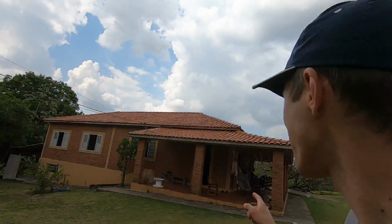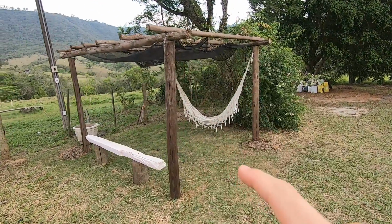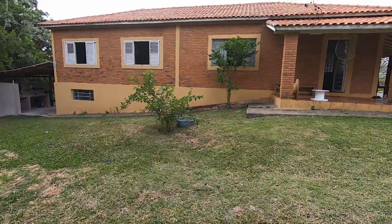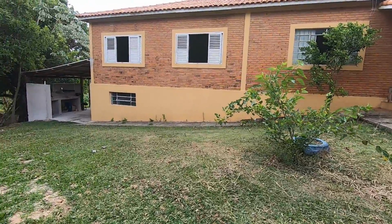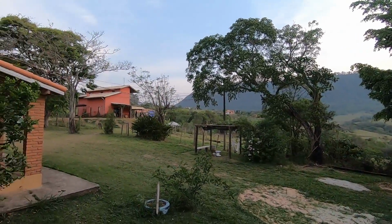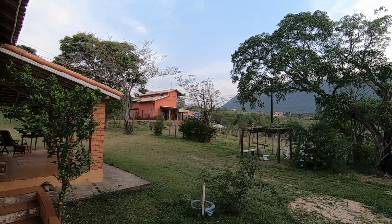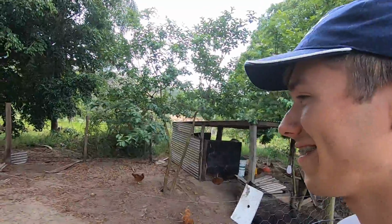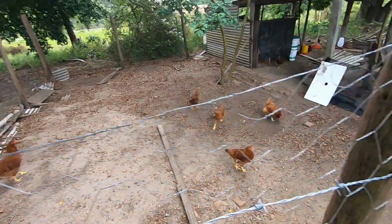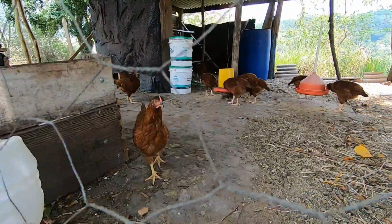So there we have the living house. Here is also a place to relax. Here's the living house where we sleep, eat, and all that stuff. So here we have the chickens, the young ones. They are here. I think that they are 18 as far as I remember.